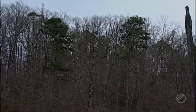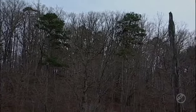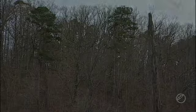With almost 500 miles of shoreline, the recreational opportunities on Beaver Lake are endless, and during the wintertime, the numbers of bald eagles are quite impressive.